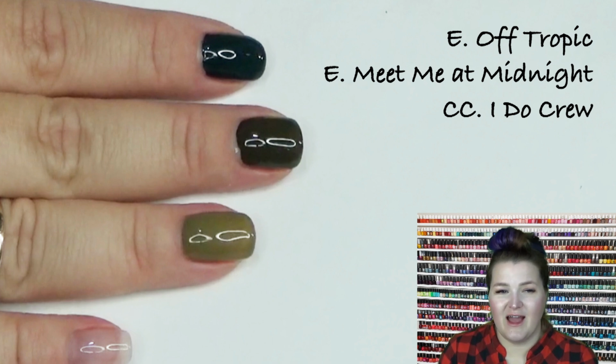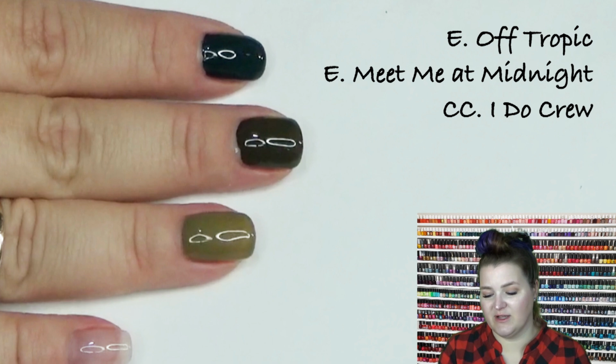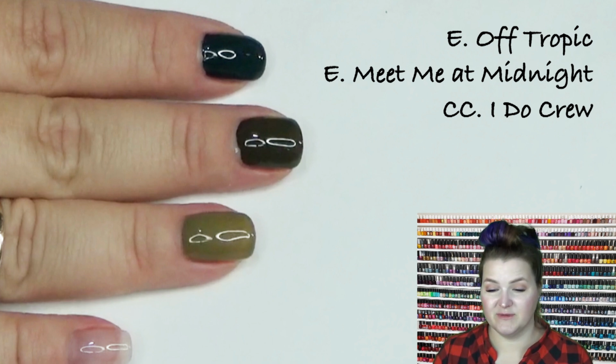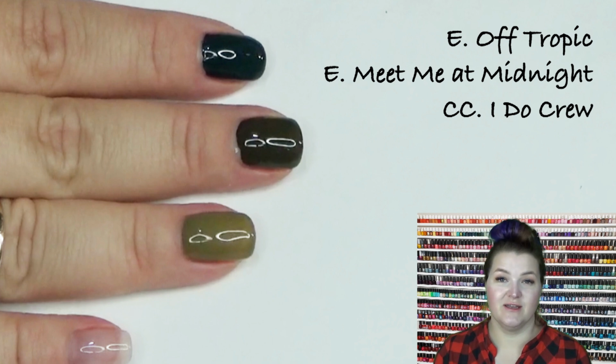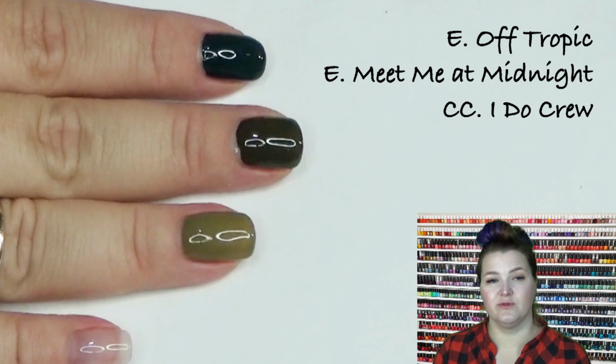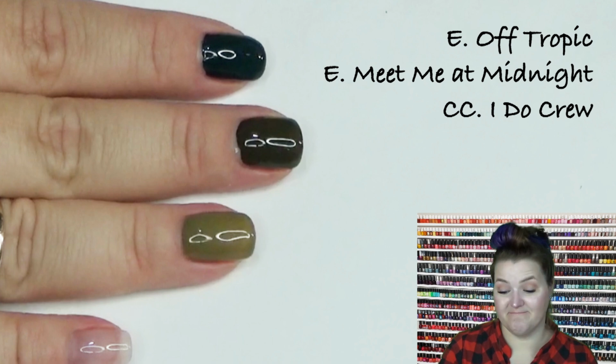I'm trying to think, I Do Crew, that makes me think that it was coming from a wedding inspired collection, but it's such a strange color. I don't feel like anybody would wear this color on their wedding, but yeah, I just Googled it because I was too curious. It was from the 2021 Save the Date collection. So I love it. It's a little bit of a looser formula, so you'll probably want 2 coats on this one, but it just gives that nice bouncy feel on the nail. So love it. You might hate it, but I love it.